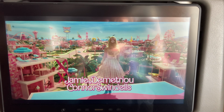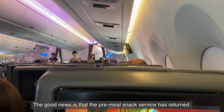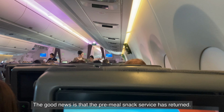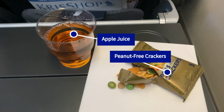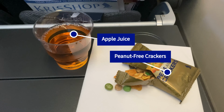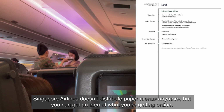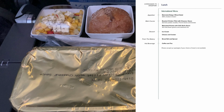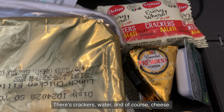Cabin service commenced 30 minutes after departure, and the good news is that the pre-meal snack service has returned. Singapore Airlines doesn't give out paper menus anymore, but you can check out the details of your meal online. These days, the salad is returned along with the bun, crackers, water, and of course cheese.